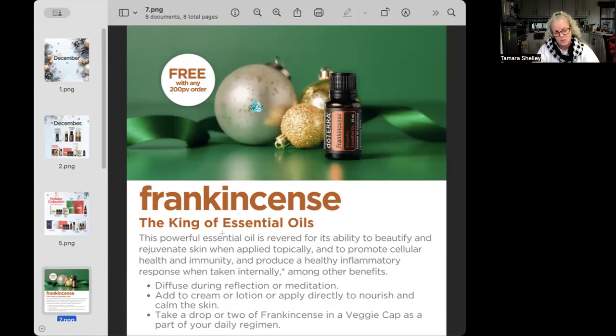It is really good to diffuse, because emotionally, when you diffuse that, it's very grounding. It's very stabilizing, for want of a better word. The other book I'm going to look in is the Essential Life book, which I don't think they're printing anymore. I think it's just on the app, but the app is really good. And they update it every year when they add new oils and things like that.